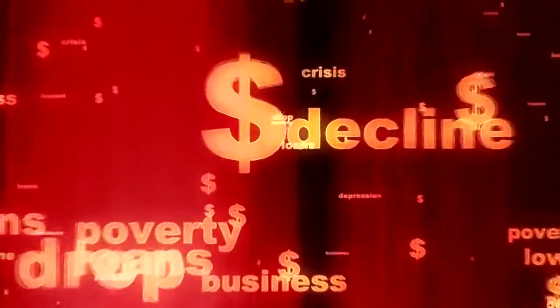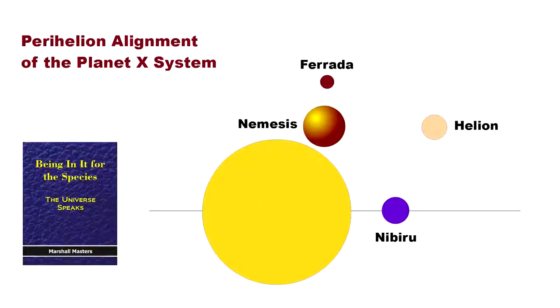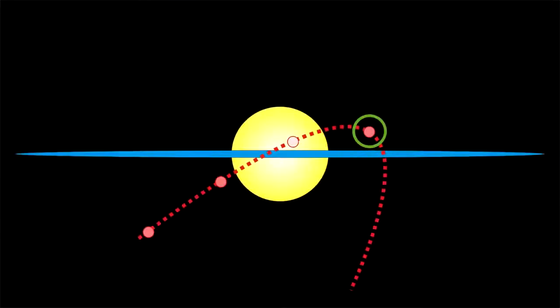And with that, now comes the really bad news. In Being in It for the Species, the guides tell us that when we see this alignment of the Planet X system, Nemesis will have reached its point of perihelion, which is its closest distance to the Sun. After that, it turns south into the outbound leg of its orbit. From this time forward, events far worse than the Deep Impact event will unfold, to include a pole shift. Simply put, these events will brutalize us and our world.